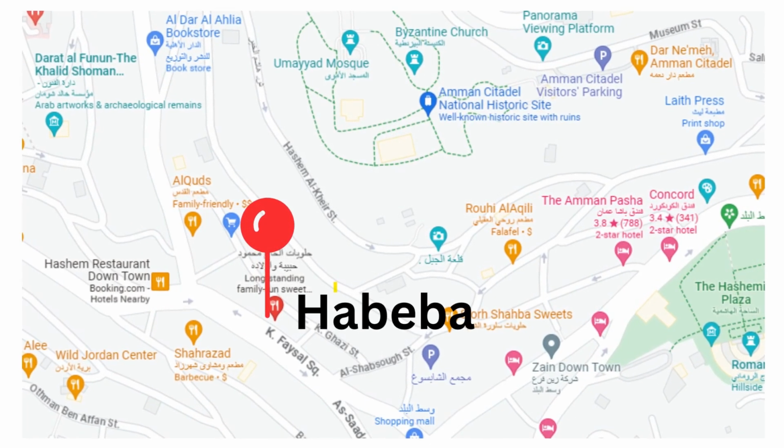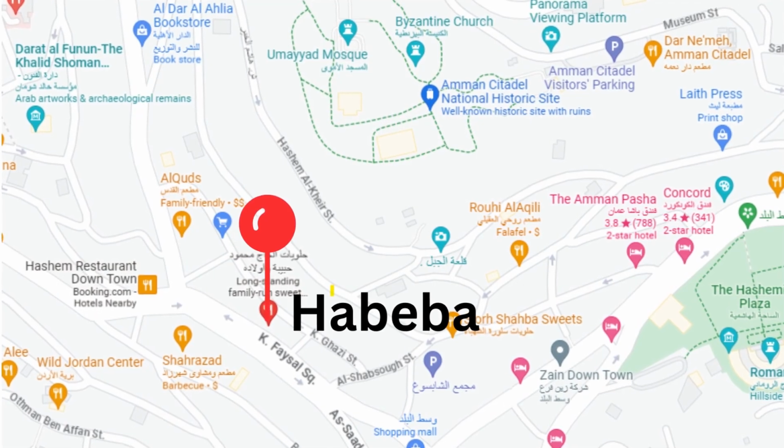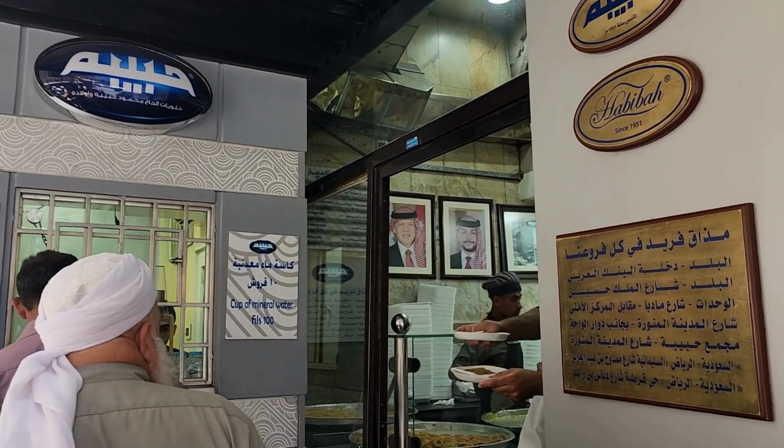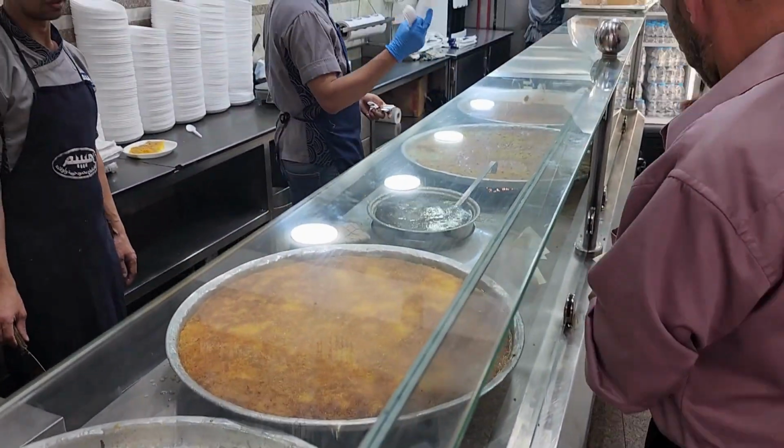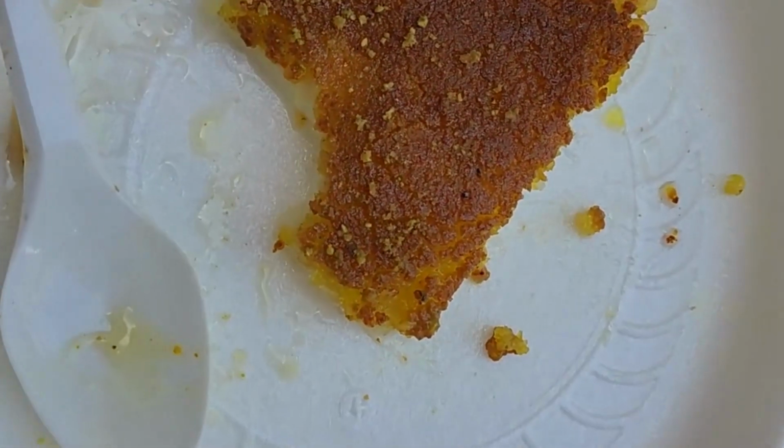I'm fairly certain that our tour guide thought that we could eat a lot more, and the next spot that he took us to is actually quite popular. I have seen it in other videos from other bloggers and vloggers, and that is kanafa. This is a sweet cheese dish. Yes, sweet cheese. Oh, it is so good. You have to go to this place here. Definitely put this on your list.